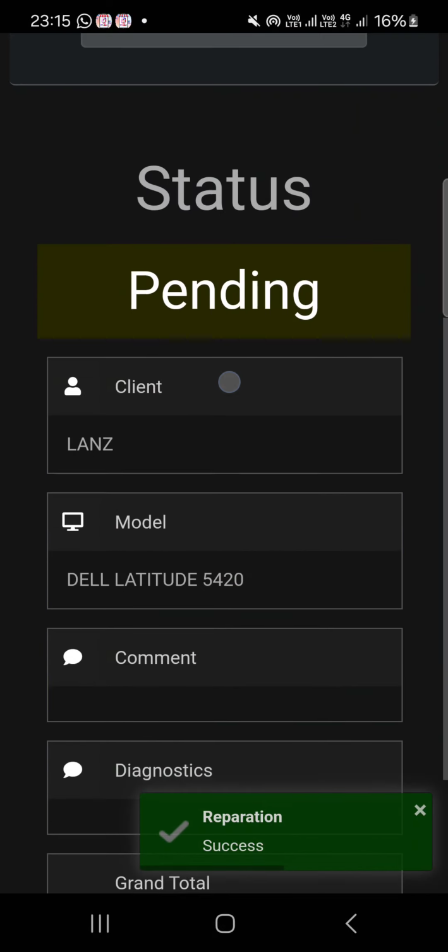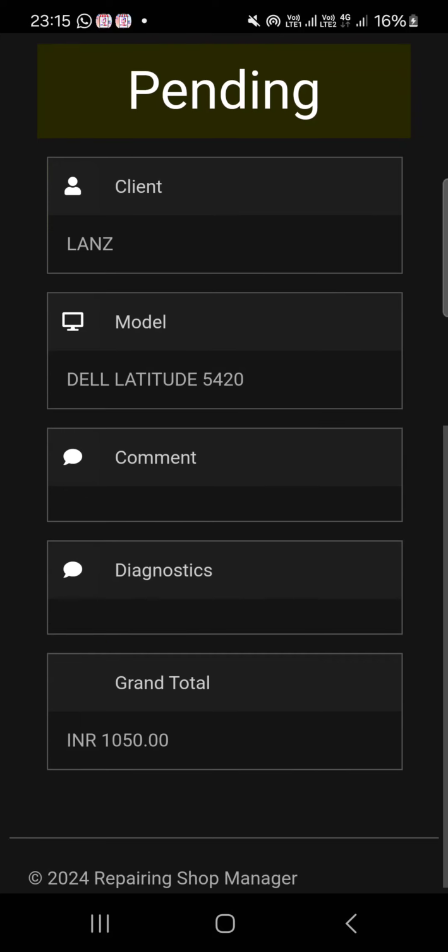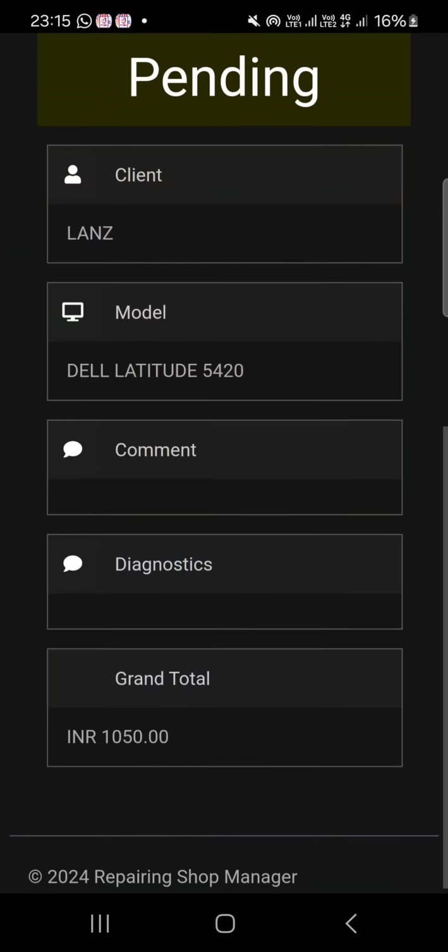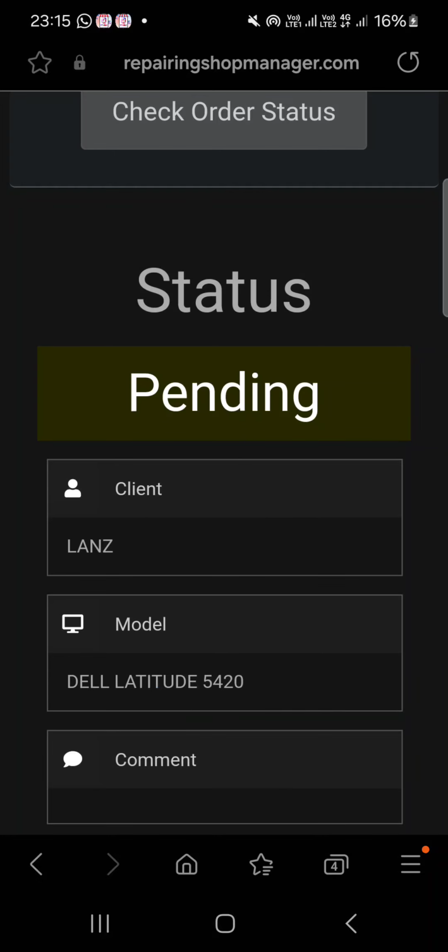There. Automatically it tells you pending, the client, the model, Dell Latitude 5420. So if the technician has already put a comment or written something about the diagnostics, those comments will be over here, because your technicians have got the option to add those details, and it also says the current total. So even if the price changes before you send it to the customer, once the customer checks, it will also be there. So you've got just the basics that are necessary for the customer to know. It says pending over there.